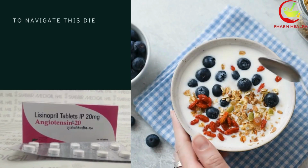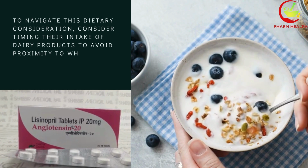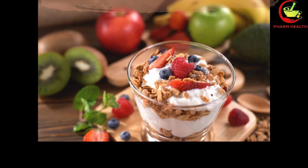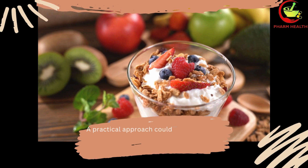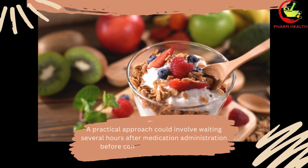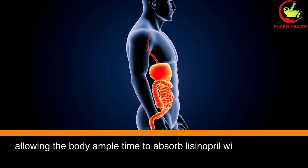To navigate this dietary consideration, consider timing your intake of dairy products to avoid proximity to when you take your Lisinopril dose. A practical approach could involve waiting several hours after medication administration before consuming dairy products, allowing the body ample time to absorb Lisinopril without interference.